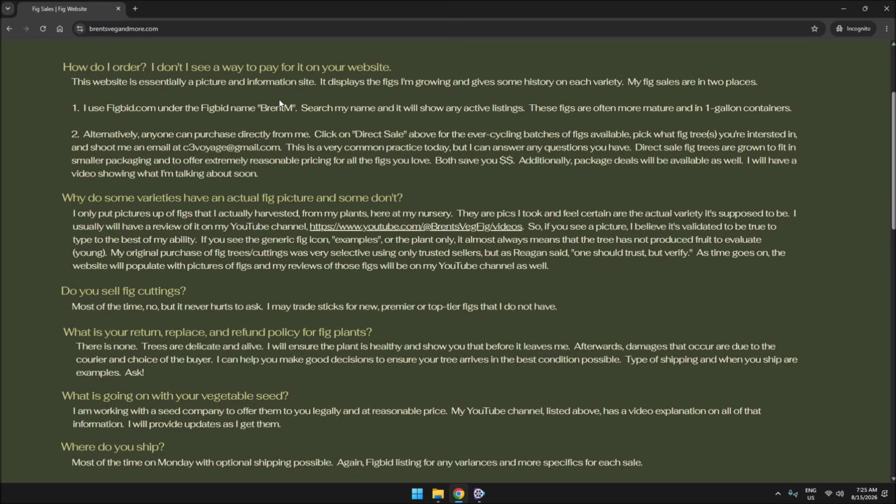And it says here it's a picture site, an information site. So you'll get to see a picture of a lot of them, eventually all of them, and some background information on that particular fig. They're sold in either FigBid under my name Brent M, as you'll see there, or you can buy them direct sale. And we're going to go to the direct sale batches in just a second. The batches cycle by date, so you'll know when those particular batches are available to be shipped, and it lists all the different figs at the various pricing.